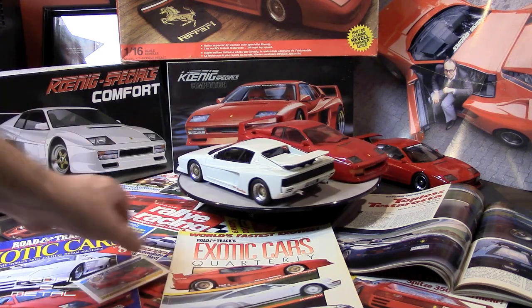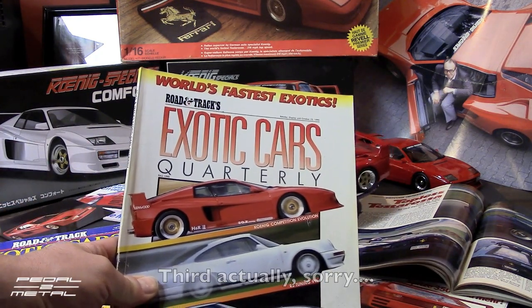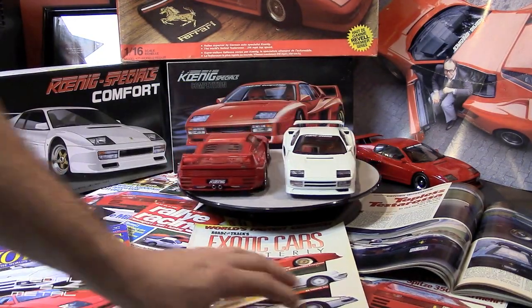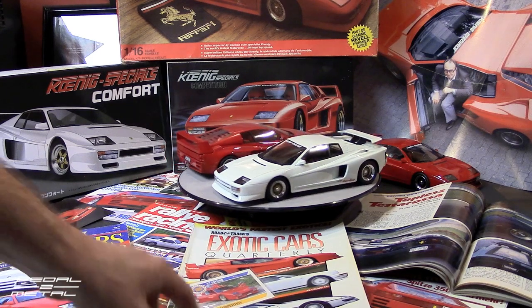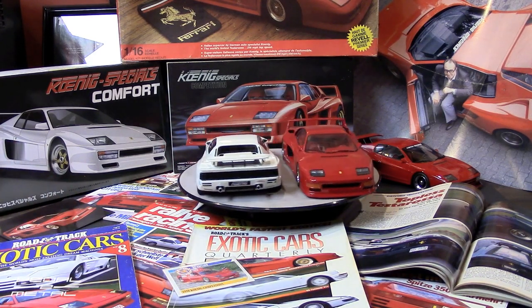And then there's also the KOENIG Competition Evolution, which was the second car. It's on the top there. I bought these two actually in the stores when they were new, and that kind of took off from there, how obsessed I became.